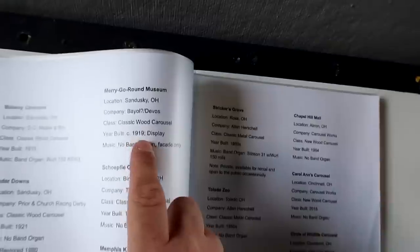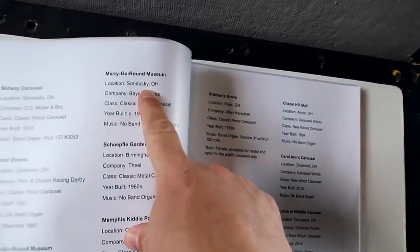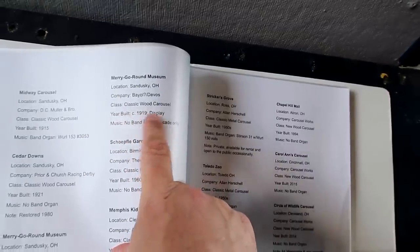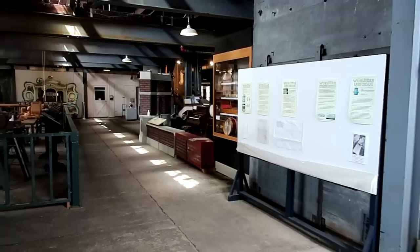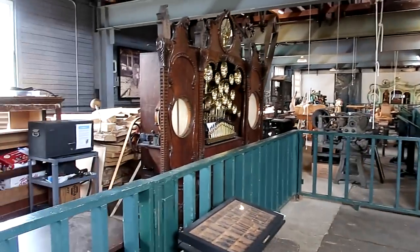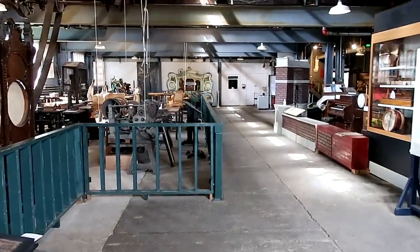Oh, here's another merry-go-round museum. Again, not clear on the difference between merry-go-rounds and carousels. That's in Sandusky, Ohio. That's near Cedar Point. And here we have the actual carousel factory where all the different components of the carousel are made.